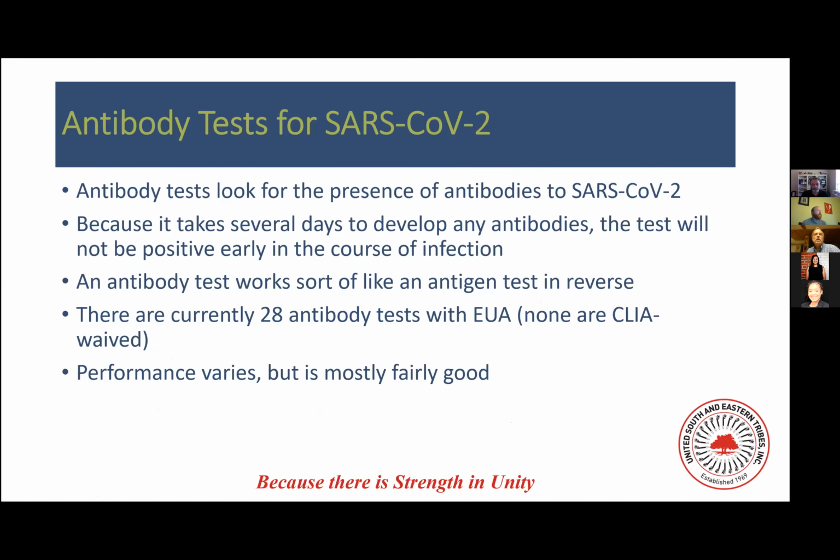So now let's talk about antibody tests. These, of course, look for antibodies to SARS-CoV-2. And because it takes a while to develop antibodies, early in the course of infection, the antibody test is not going to be positive. The way these work, it's sort of like an antigen test in reverse. I'll show you the picture in a second. And there are currently 28 antibody tests with emergency use authorization.